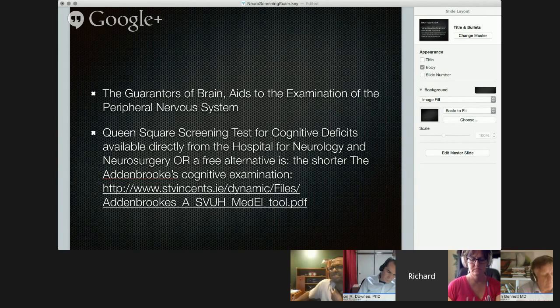So, also from the Queen Square, they have this test for cognitive deficits. It's like 10 pounds or 12 euros per copy, or there's a free alternative, and that's the Addenbrooke's Cognitive Examination, and you can get it at this website and just download it. And I think, honestly, that's more than enough for a non-specialist right now to do this exam. It's free, and it'll give you a better understanding of cognition and what is often termed higher executive function or executive function.